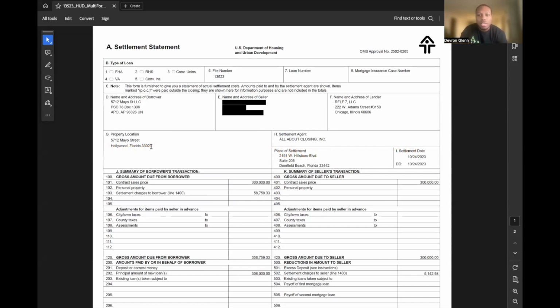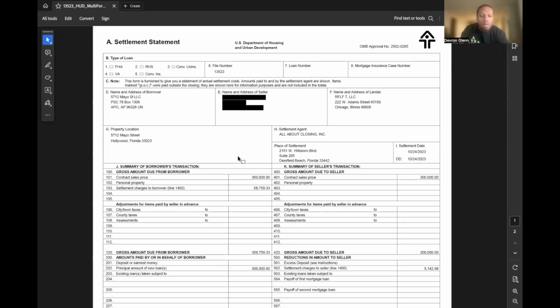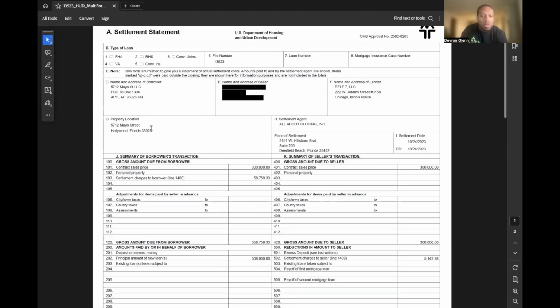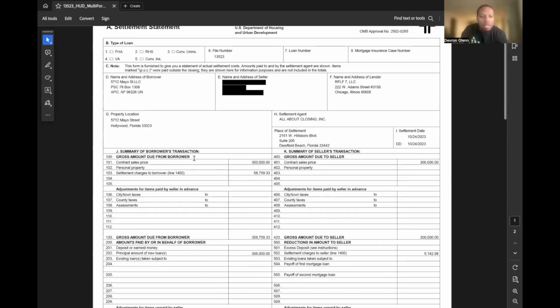Hollywood, Florida is located right next to Fort Lauderdale, it's basically Fort Lauderdale. So for those of you who've never been to Florida, just giving you a heads up where the location is. But yeah, this is the HUD, the settlement statement, aka. Let's start out here. The contract sales price is $300,000, so that's what I bought the property for.